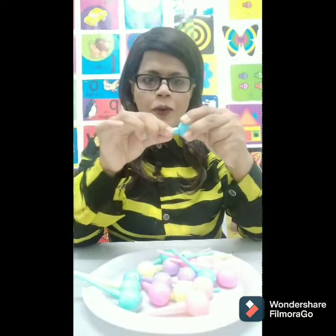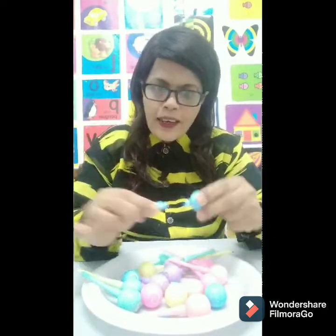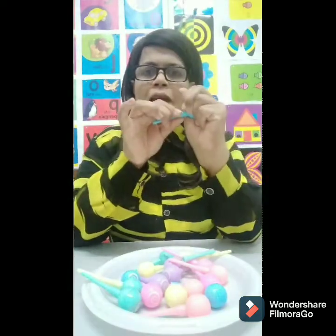Hold, open, close. Sometimes you can open all the caps for them and ask them to put it back. They will look at the color and match it. But encourage them not to grab like this.